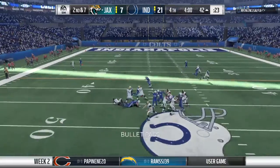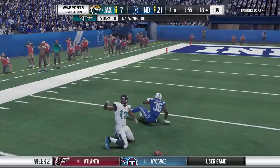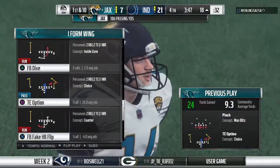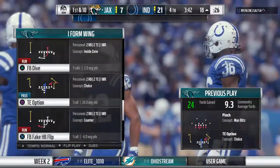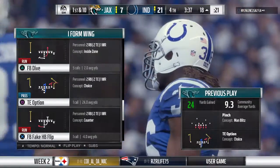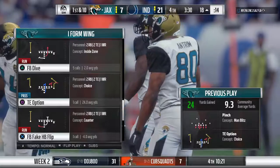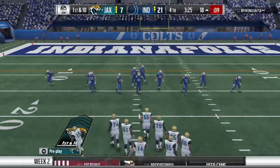Green. They'll look to throw. That one complete to D.D. Westbrook. And he gets this one all the way down inside the 20-yard line. That one goes for 24 yards. And now the offense operates in the red zone.